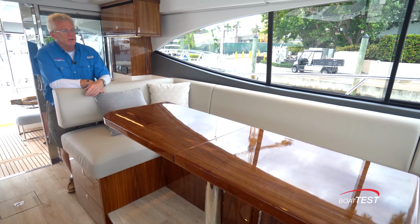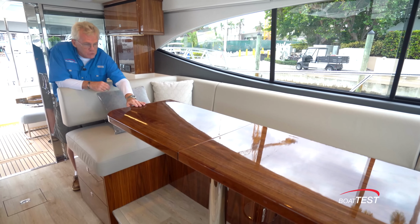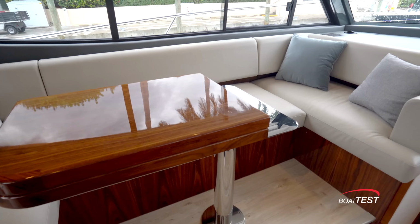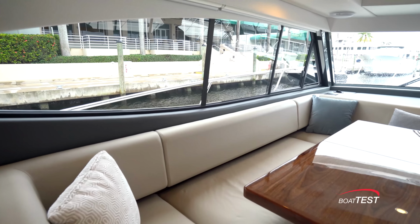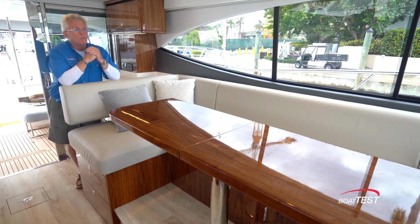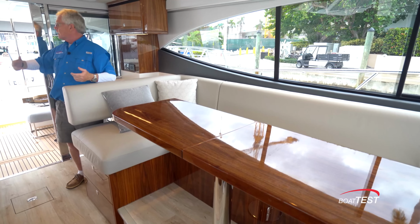Over to the port-hand side, U-shaped seating, wrapping around a pedestal table, beautifully finished pedestal table. It's also expandable. We can collapse it to provide a little bit more room. All of this is on a platform 10 inches off of the main deck. Natural light coming in from everywhere, especially these side windows and the forward windshields. And if we want to increase the ventilation that we've got coming in from this open aft door and open window, we can open 2 side windows and the massive sunroof overhead.